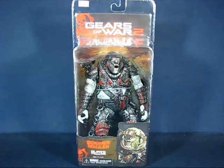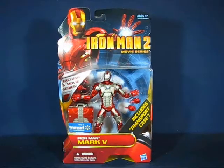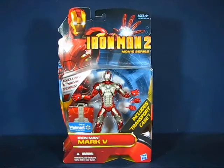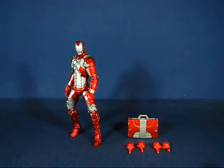that is part of series 6 of Gears of War. Today I'd like to take a casual look. I got this figure set through Walmart's site. It's really cool to, and this figure is no.